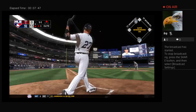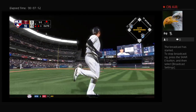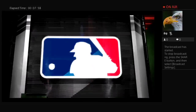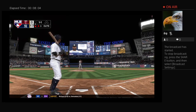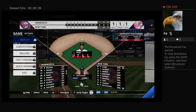Standing in now, Giancarlo Stanton. Now a swing and a deep drive to left, and it ain't coming back. And out of here, and I mean by plenty. That ball was crushed. Into the box now, Andrew McCutchen. Scorched to third.